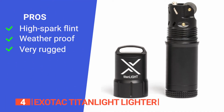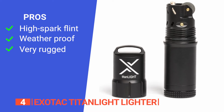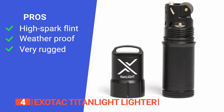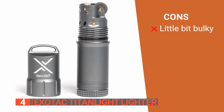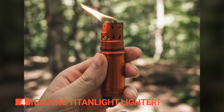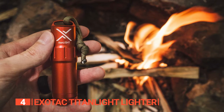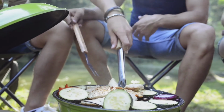Its pros are: it has a high spark flint wheel that ensures effective fire starting. It has an O-ring design that provides protection from moisture, and it's durably made and built to last in harsh environments. However, it is larger and heavier than traditional lighters. The EXOTAC titanLIGHT lighter is great for outdoor enthusiasts and adventurers who prioritize reliability and durability in their fire starting equipment. Still haven't found any EDC gear that meets your needs?